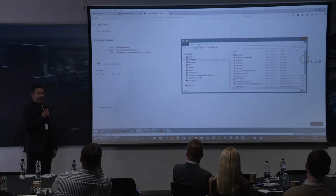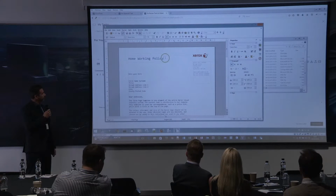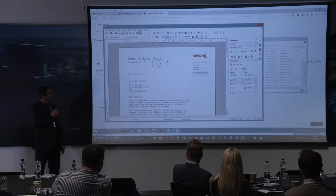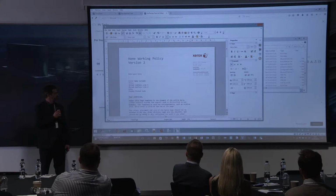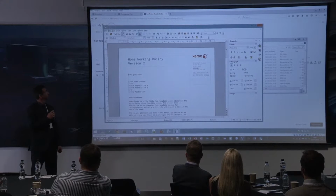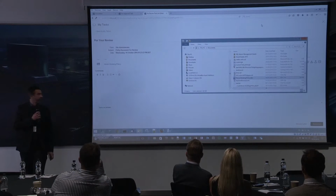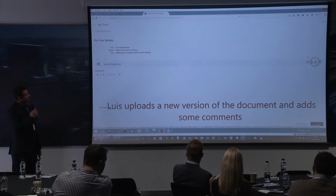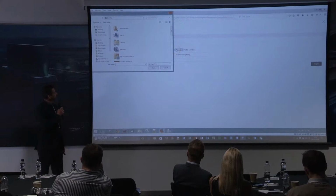Now we're on our local drive. We're going to edit that document. Sorry, I said he'd prepared it, but he hasn't prepared it. We say it's version 2. He's going to add some changes into the text. Okay, save those changes, and then we're going to upload it as a new version within this particular workflow. In fact, we're going to upload it as a draft because it's not currently in publication.